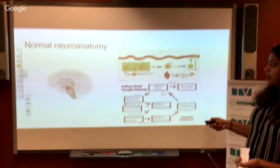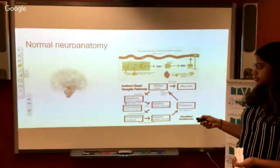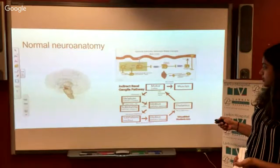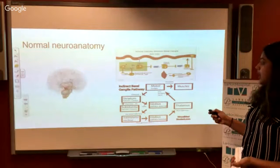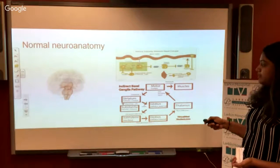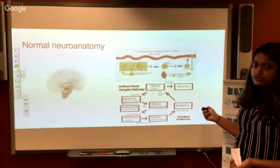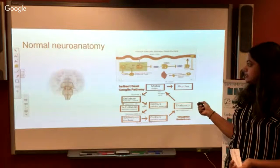Substantia nigra releases dopamine, which communicates with the striatum. This communicates with the globus pallidus, which communicates with the thalamus and motor cortex, and that leads to decreased movement if the dopamine is not communicated with the striatum, which is what leads to the condition of muscle movements.